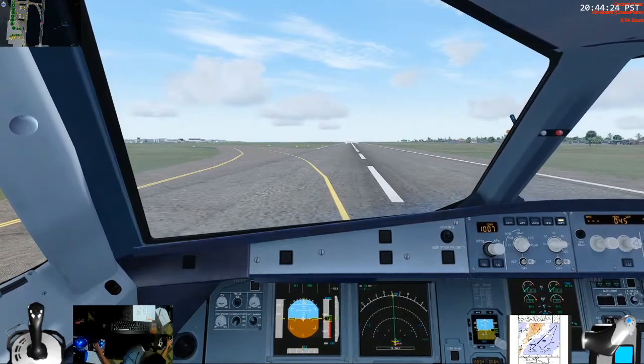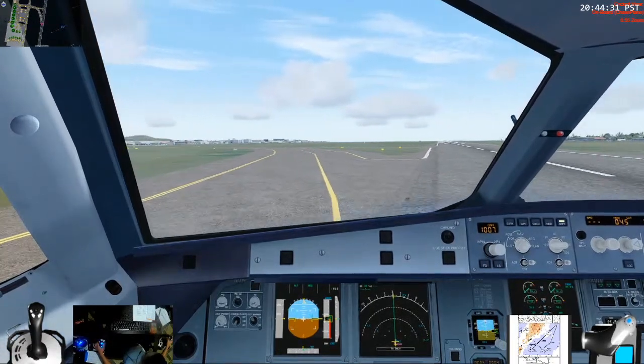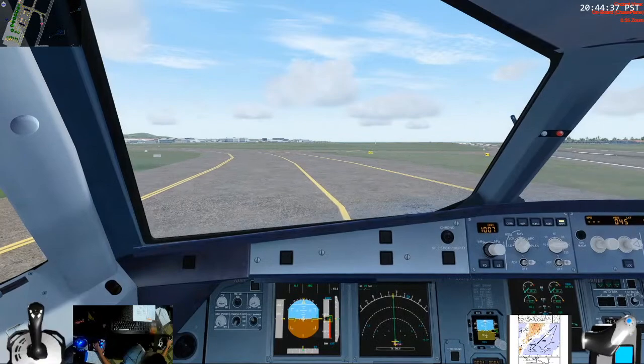We'll park at Charlie 14. Thank you. And taxi via Echo. We'd like to take Echo then Delta. Roger. Philippine 1861 confirmed Charlie 14. Affirmative, Charlie 14, Terminal 1.